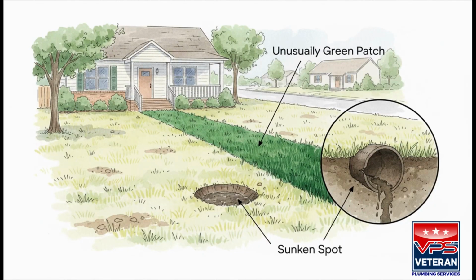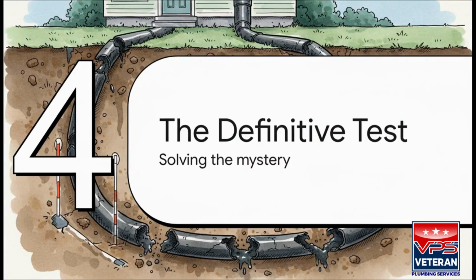A leaking sewer pipe is basically a slow-release fertilizer strip. So if you see one patch of grass that's way greener and lusher than the rest of the yard, running in a line from your house to the street, something's up. You might also notice the ground is starting to dip or sink in that same area as water erodes the soil underneath. Now, these clues are great, but they're not 100% definitive proof.